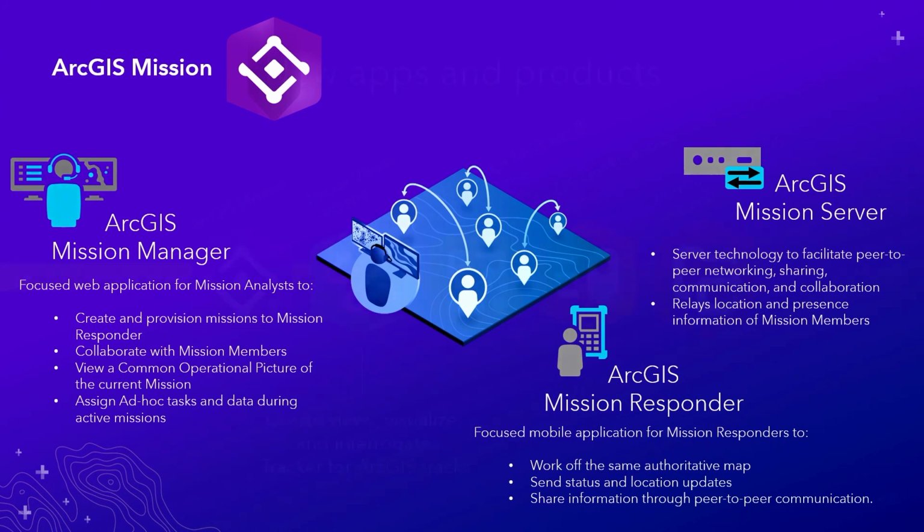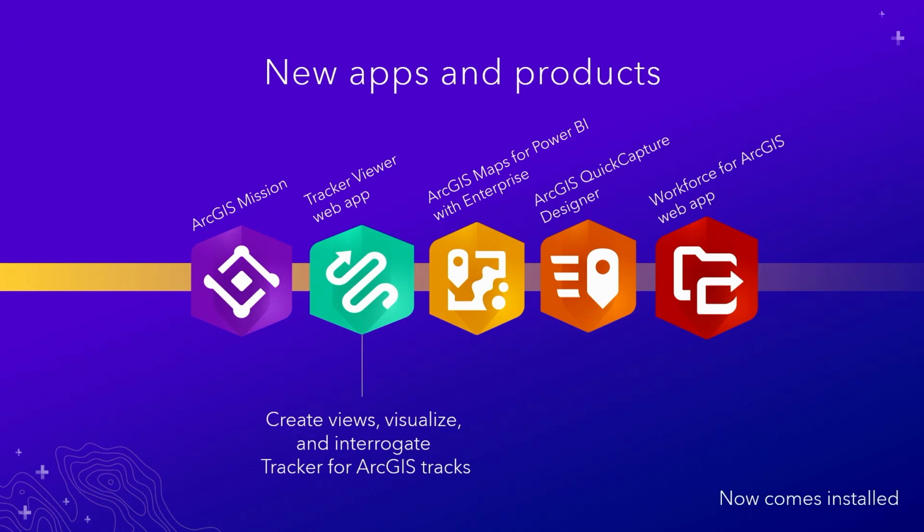Also, the Tracker for ArcGIS app now has a tracker viewer web app that comes installed with the ArcGIS Enterprise portal at 10.8. You're able to work with the views for your tracker to visualize the tracks that your users are making, and to analyze and make the most of the tracks that have been recorded by your field workers or others who have been using Tracker for ArcGIS.